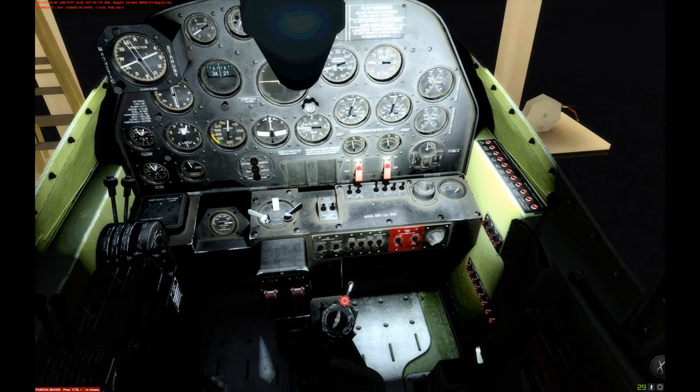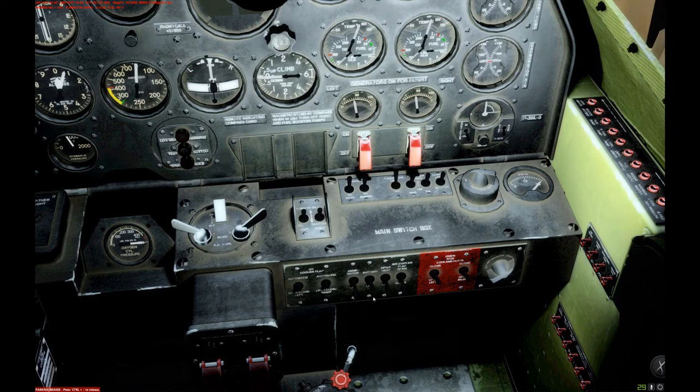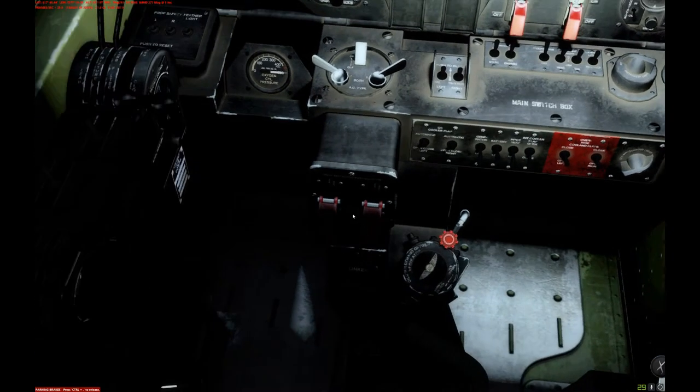We should have gotten the right generator to turn on. I missed the right generator. I do that every single time. I don't know how I do that. Okay, we are all set up. I'm not going to repeat the hydraulic checks, but we can do the feather checks.